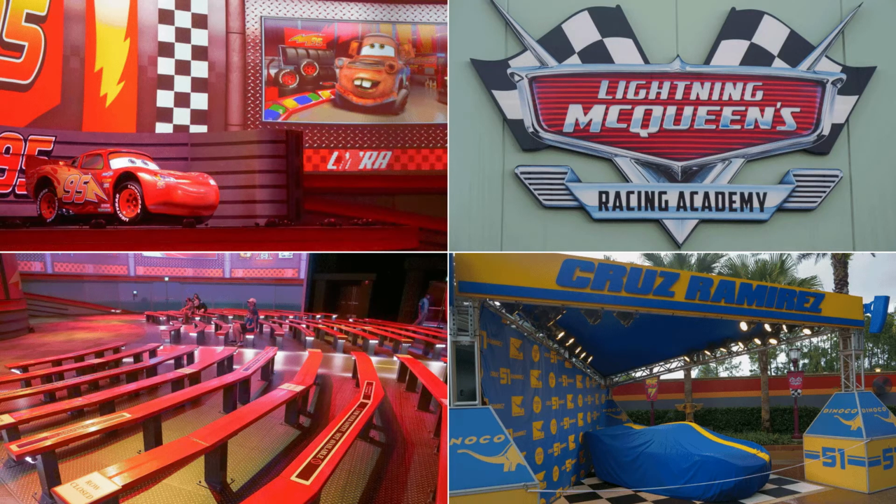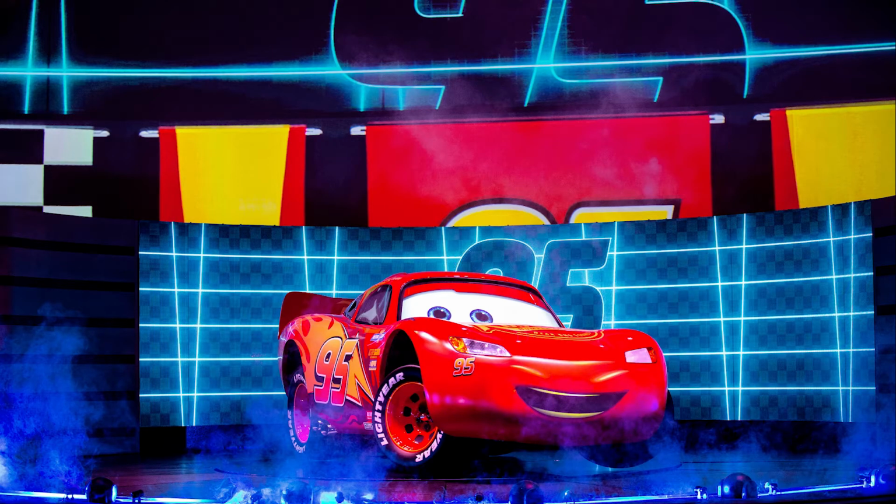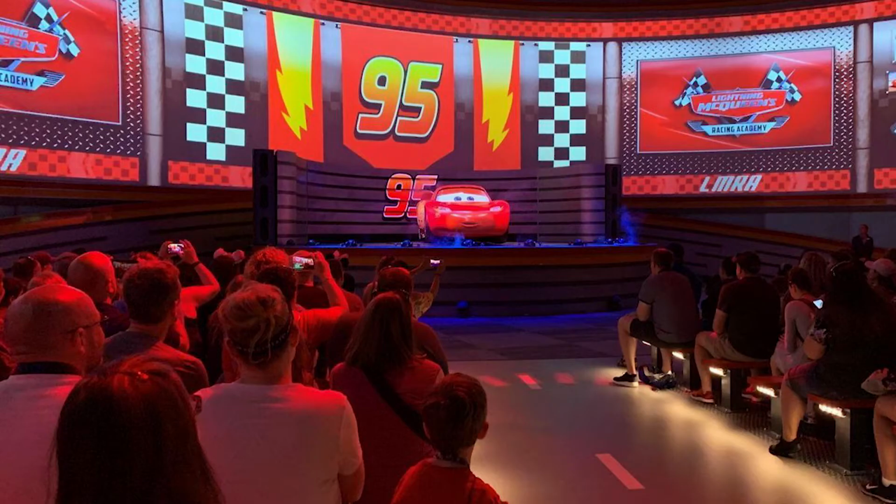What a fun ride. Right next to the Rock and Roller Coaster is the Lightning McQueen Racing Academy. This is a fun show for any little boy or girl that loves cars, as my family does. It's just 10 minutes long, but you're going to see your favorite Cars characters in animatronic form. So much fun. So definitely go check that out if that's something your family loves.